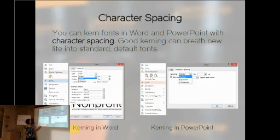Character spacing can be found in Word and PowerPoint when you select a font or a sentence and you right-click. In Word, you navigate to font, and it's in the Advanced tab, and the options are right there. The same thing for PowerPoint. It looks a little bit different, but they essentially have 3 options.